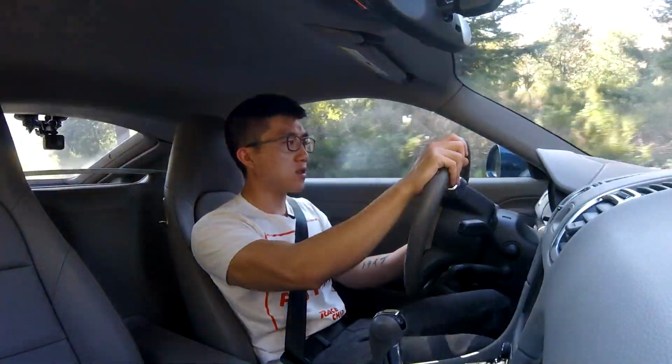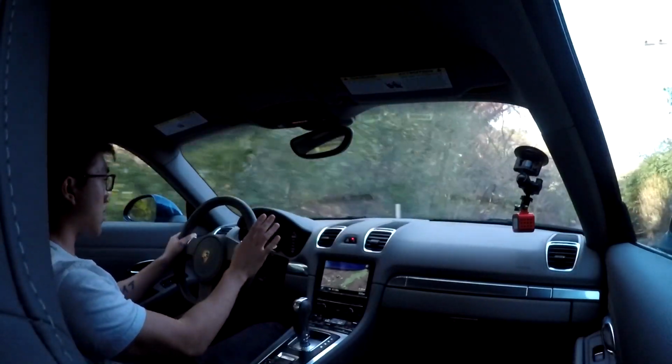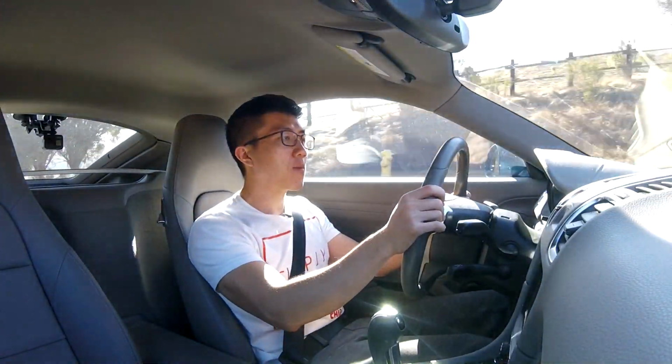Don't let my lack of enthusiasm for this car really deter you if what you're looking for is a streetable sports car. In streetable sports car terms, this is maybe the best car you can get out there. A big thank you to Andrew, the owner of this 981 Cayman, for letting me drive it. He's actually following me right now in my 987.